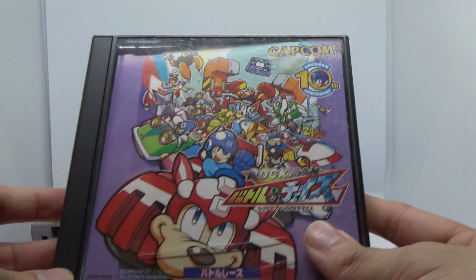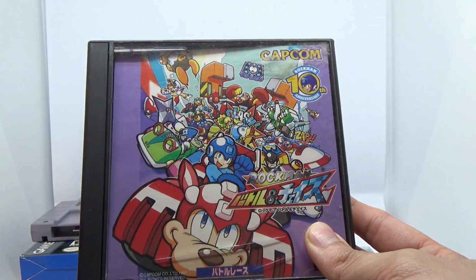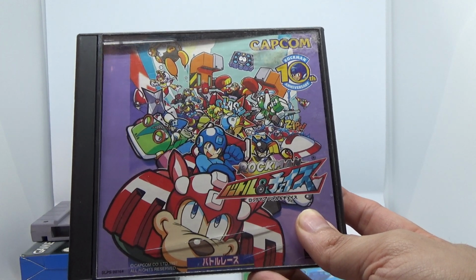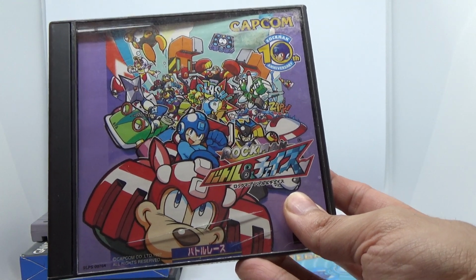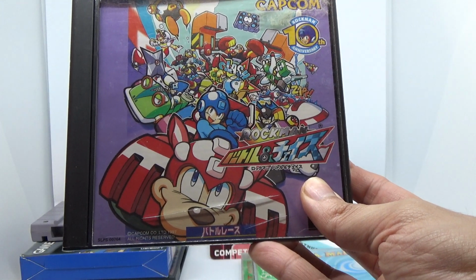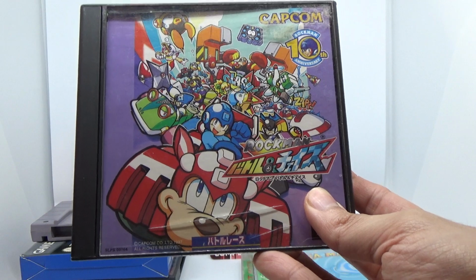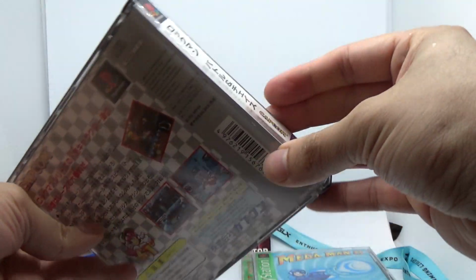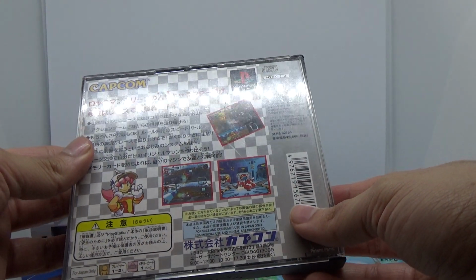This is actually my first pickup from the Game Swap itself. Rockman Battle and Chase for the PlayStation. This one, of course, is an import-only game. The only North American release for this particular title off the top of my head was as part of the Mega Man Anniversary Collection, that would have been for the PS2 and GameCube. So in this case, this is a Japanese import version.